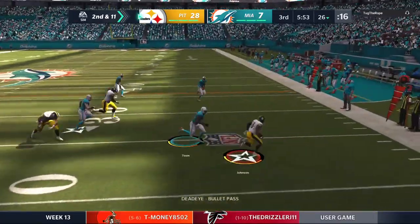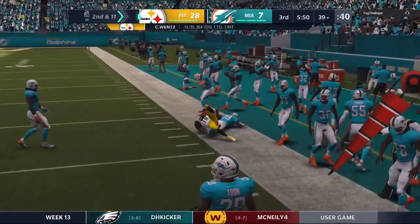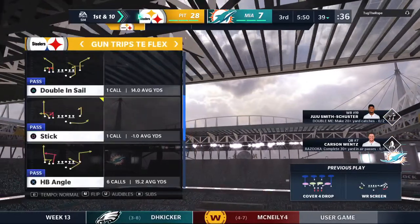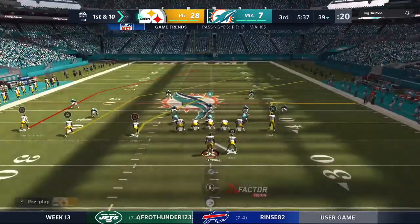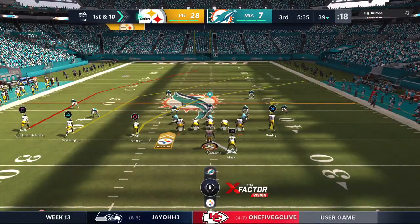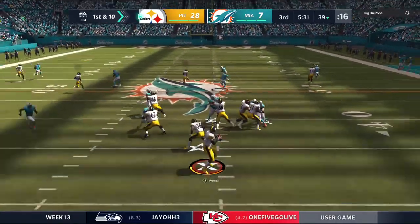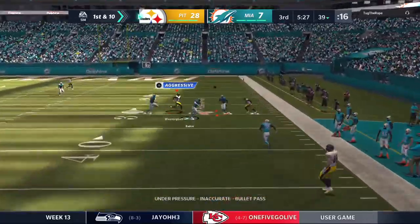Wentz now to throw. Completing it to the right side, Johnson. And he's got this almost to the 40 before going out. A gain of 13. It's a first down. And while we may be looking at the scoreboard, this offense certainly is not, because they're showing no signs of backing down, even with a 3-score lead here in the third quarter. I think they keep taking their shots. They've seen blown leads happen throughout this league. They don't want to fall victim.